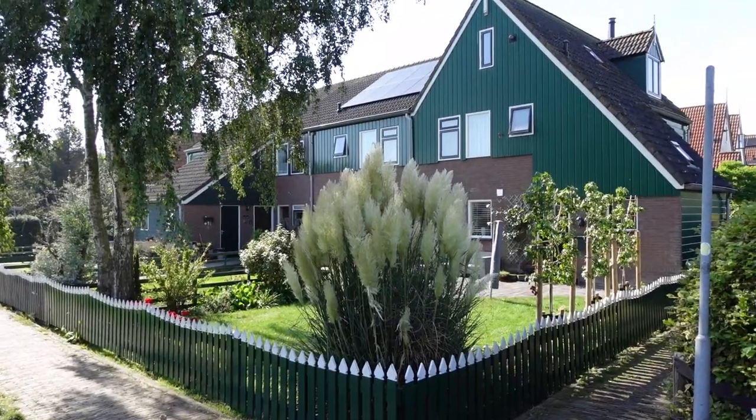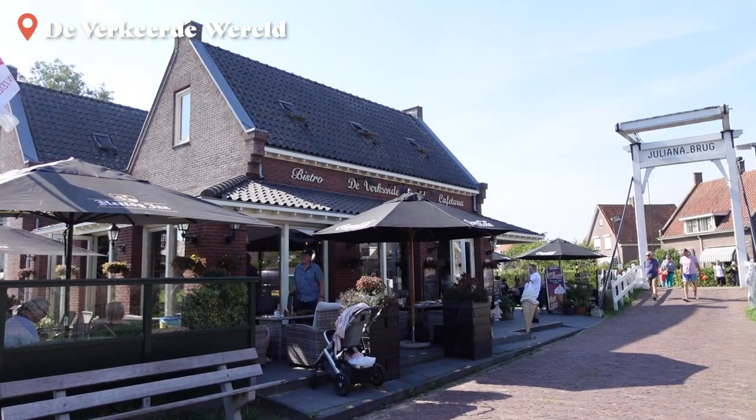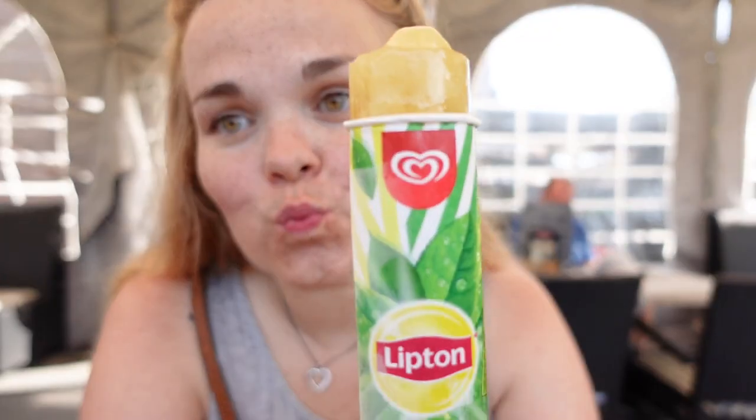A day like this requires ice cream. I've never seen this before, but it's a Lipton green iced tea flavored ice lolly. This is the drink I usually order in restaurants, so I thought this would be perfect. Tastes just like the drink.